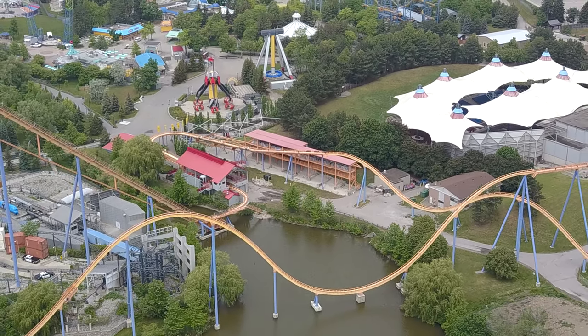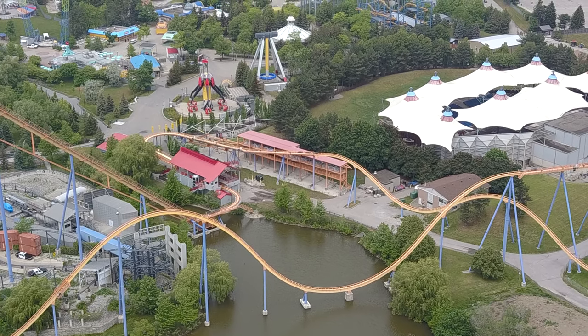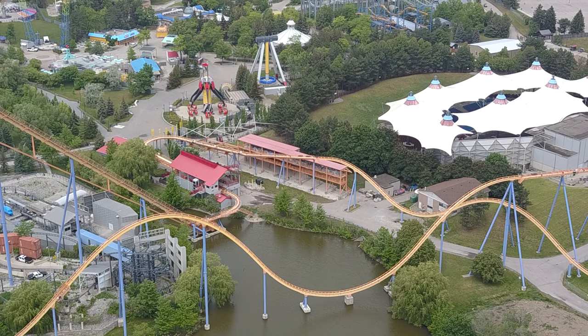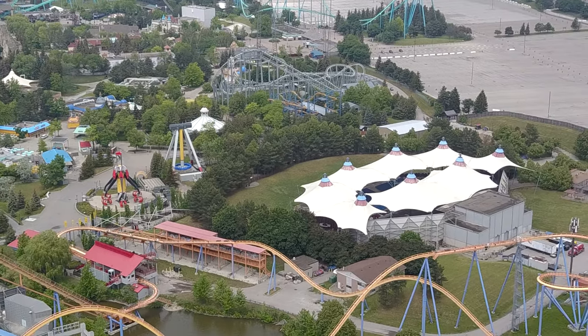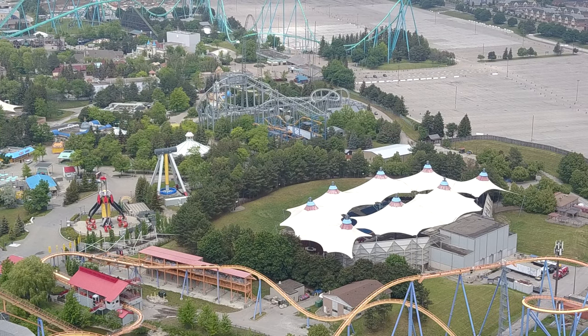If they did get the rails on, that's very quick, or if they were just lifting some final pieces onto Mindbuster and they don't need the crane for the rest of it. I have no idea. Whatever they did, the crane's gone. Mindbuster is back to where it looked before. Super exciting news. Thought I'd update you guys. Trying to think if there's anything else I'm missing.